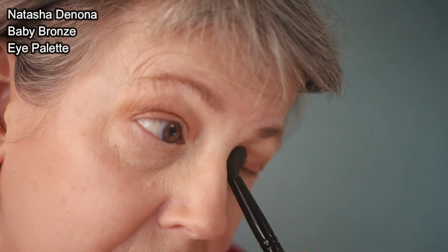I usually only use like 3 shadows, no matter how big of a palette I'm using. The formula has been really, really excellent, and I feel like it's been really easy to go on. It blends really easily, and the color selections have worked for me. So I feel very enthusiastic about this.